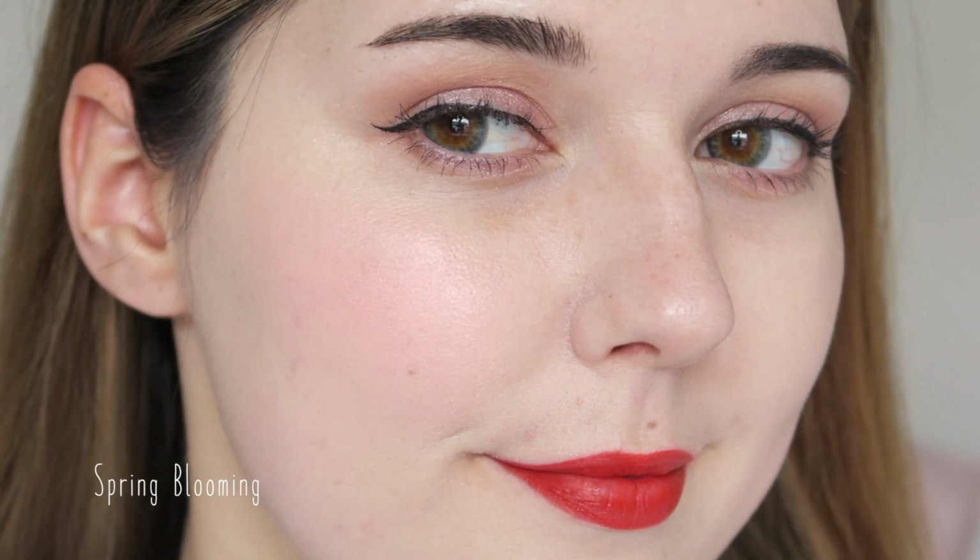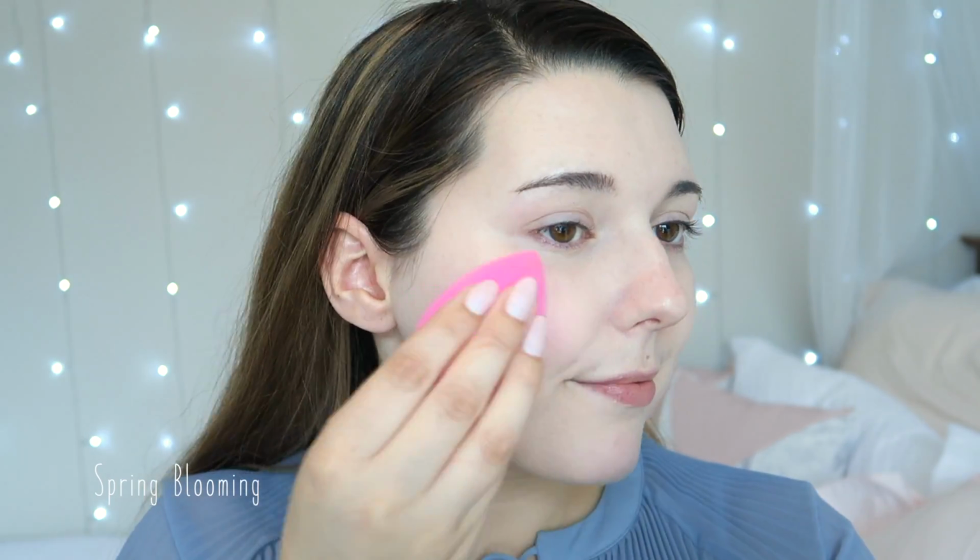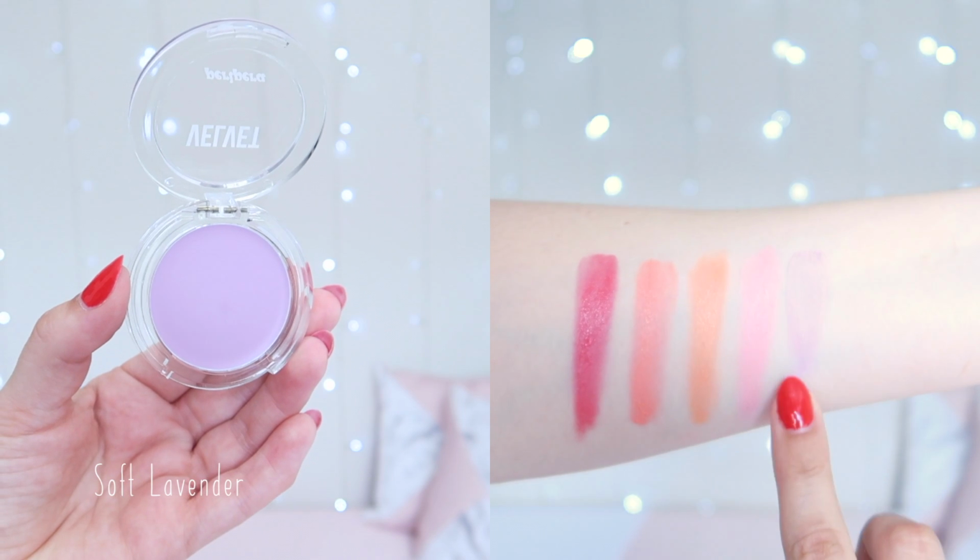I applied these blushes using my fingers to start with, but I found that they apply way better with sponges or cushion puffs. I found that when I applied them with my fingers, I would actually remove a lot of the foundation underneath, which looks really awful, but when I apply them with sponges, it just leaves the most beautiful flush of colour. Soft Lavender is a muted purple shade.